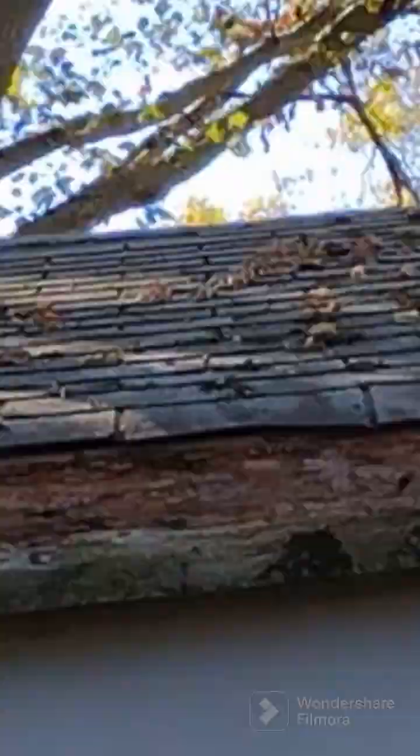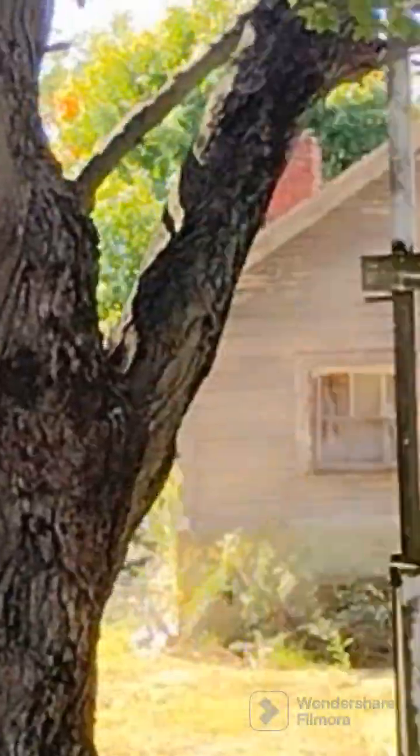And as some of you guys are going to be able to see on this video, the roof on the house is in real poor condition. Now, from what I'm able to see from the outside, the structure of the house is not too bad. The structure seems fairly solid.